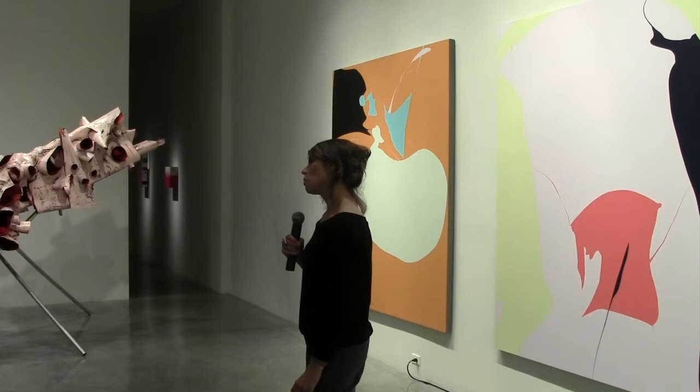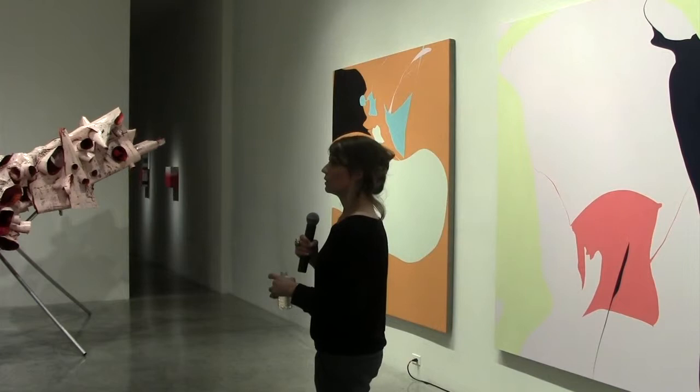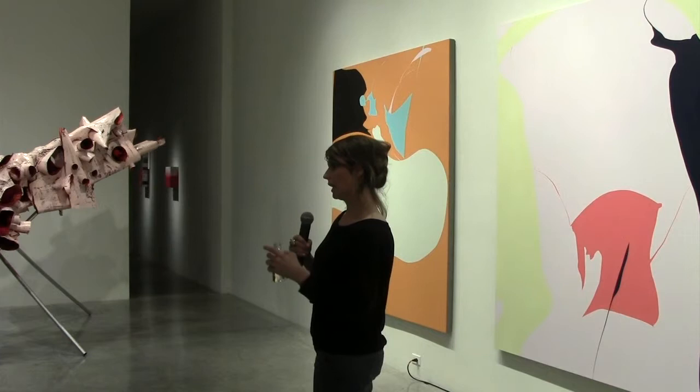Sometimes a color or shape will stay pretty much the same from the start, but a lot of times there will be subtle shifts between the layers, changing the shape or hues or values, just trying to play them off of each other. Nice. Thank you.